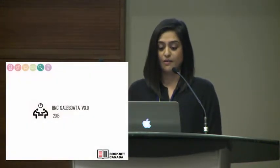While SalesData's last 2 iterations were developed by external developers, we've amassed a great deal of experience and knowledge internally since 2005, and also a great deal more people. So it made a lot of sense to bring development in-house for this new iteration. Everything from the database architecture to interface design is being developed internally at BookNet.